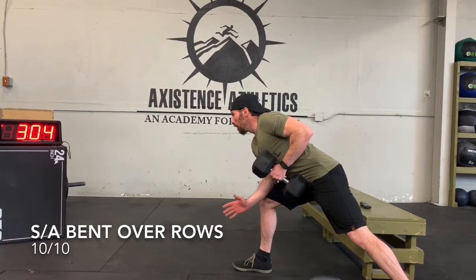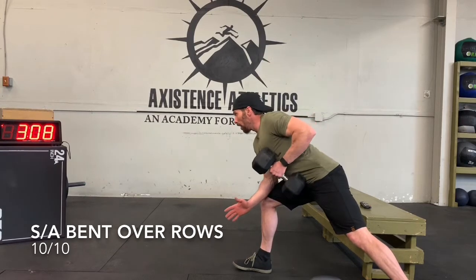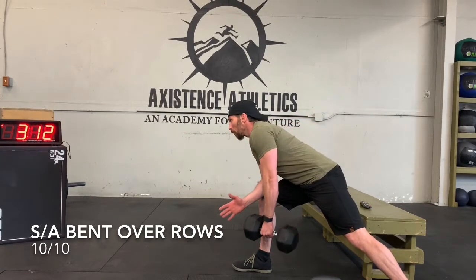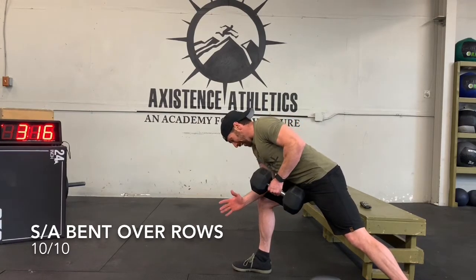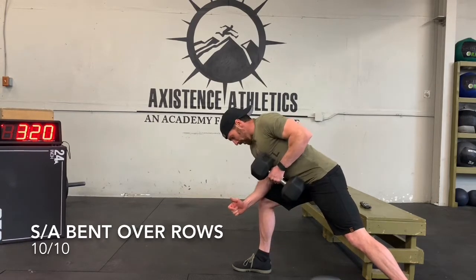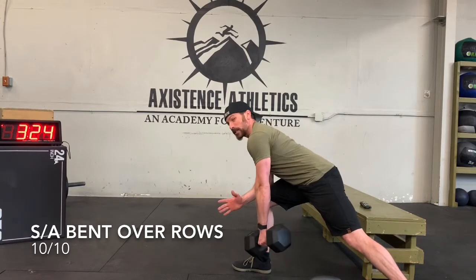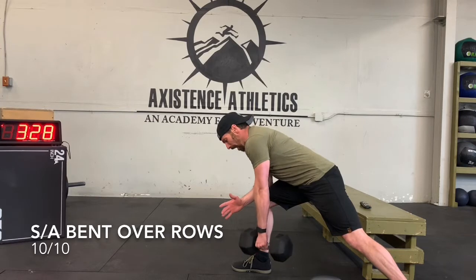Hold for 2, and down, slow for 3. Up for 1, hold for 2, down, slow for 3. That's 2. Up for 1, hold for 2, down, slow for 3. That's 3. Up, and hold, and down, slow for 4. Keep the chest tall. Up, down, slow for 5.